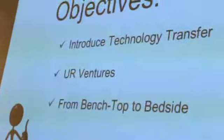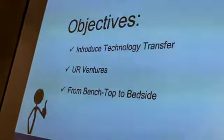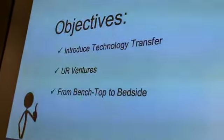And really, I'm going to get into three topics. I'm going to give a very brief introduction to technology transfer and the UR Ventures office, and then really get into the nitty-gritty of the process of bringing a technology from the benchtop to the bedside, of getting your innovations out of the university. So a little bit about technology transfer.